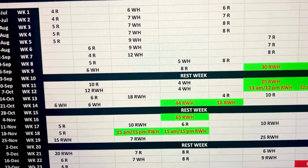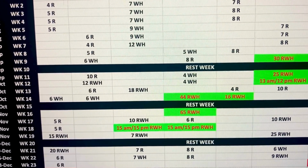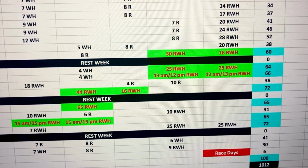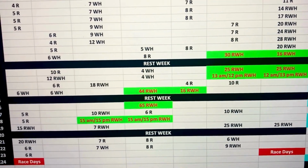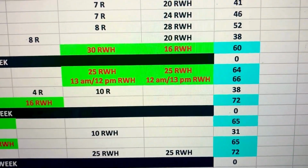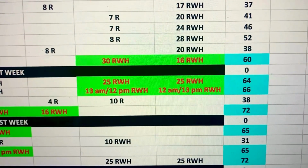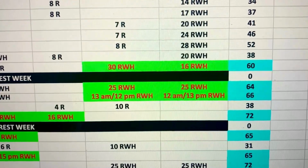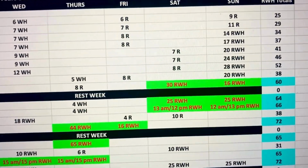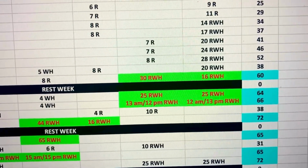But you can see coming out of week 10, the rest week, you go into weeks 11, 12, and 14 that are extremely intense weeks where things really ramp up. So you can see in week 11, we are hitting 64 miles in total for that week. And we've got back-to-back 25-mile run, walk, hikes. And then in the following week, we have a 66-mile total run, walk, hike.